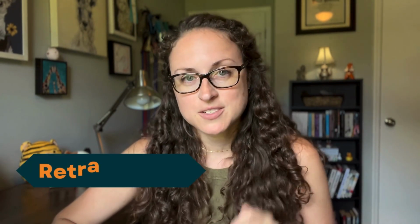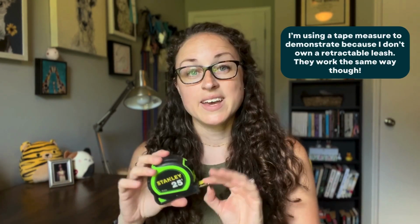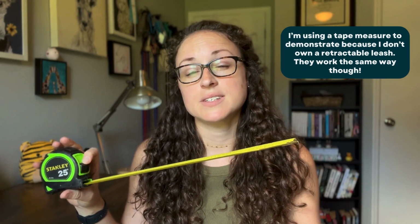Let's talk now about the controversial topic of retractable leashes. As with a lot of the factors I've discussed so far, whether or not to use a retractable leash is truly a matter of personal preference. Some people love them, some people hate them. In case you're unfamiliar with them, a retractable leash is a style of leash that extends anywhere from 5 to 20 to 30 plus feet in length. They extend and retract as your cat walks, though you can lock them into position to create a fixed length.